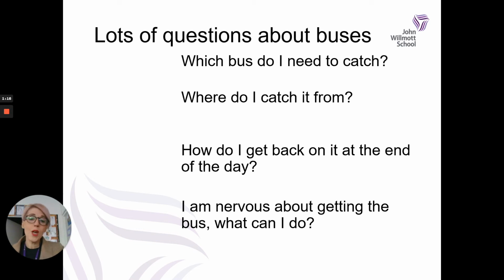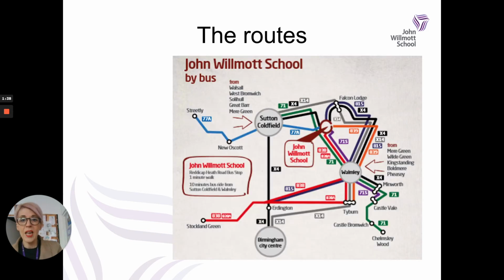But also, if you're nervous about getting on the bus, please just be aware that you can practice the routes over the summer. You will likely know other children going on the bus with you. And when you get back on the bus, if it's a school bus at the end of the day, Year 7s get on first, and we make sure you know where you're going and you know how to get off.